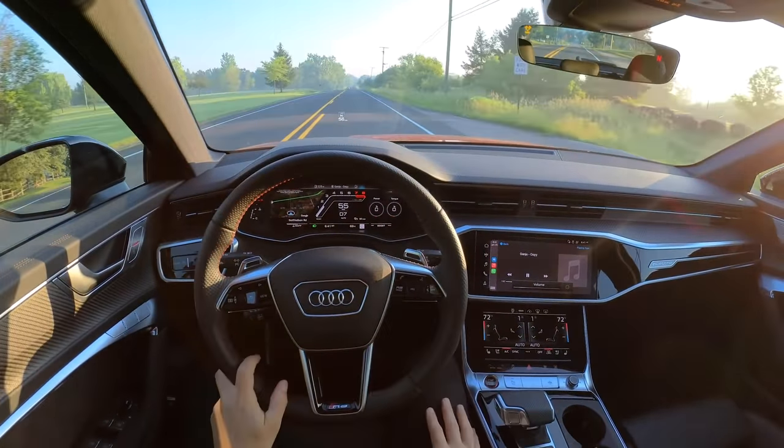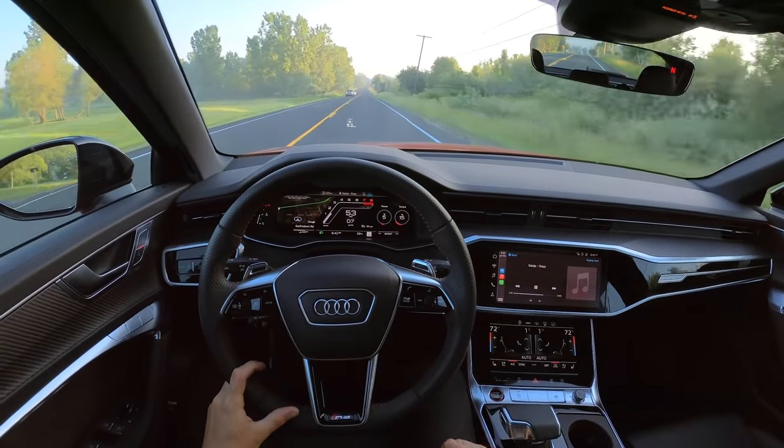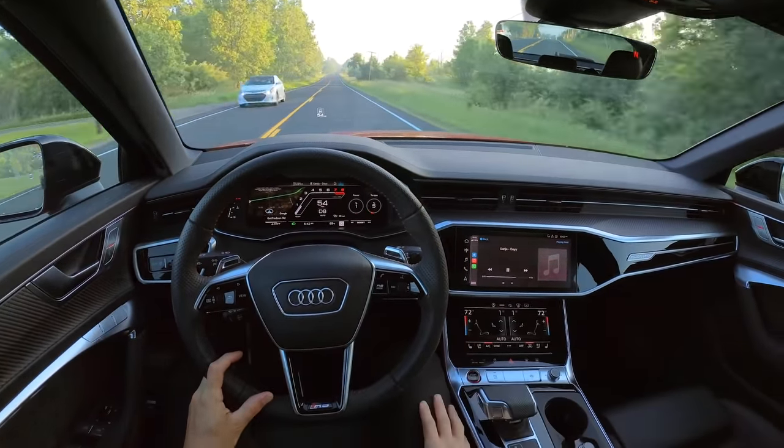I do like this Bang & Olufsen sound system. I think you can adjust it and kind of tailor it to your preferences. It sounds really nice with satellite radio too.